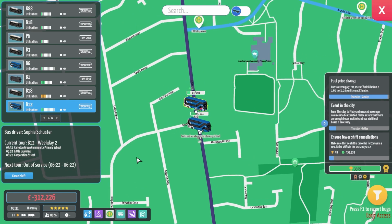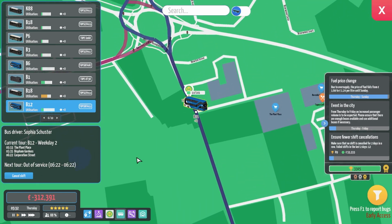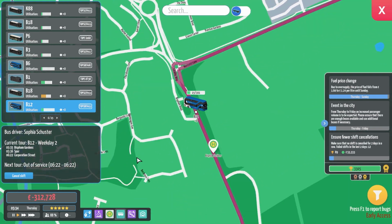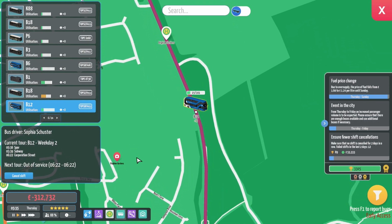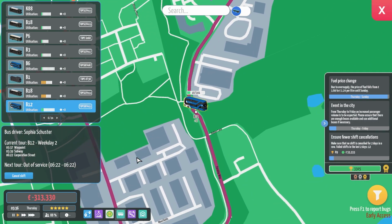Not going to get packed straight away. The busy period is actually after 6, so that's probably why. That's why I've tried to get them to start at a certain time, then space out the buses as well.